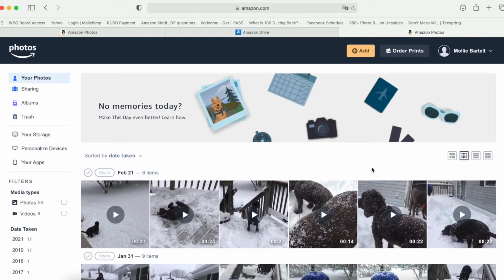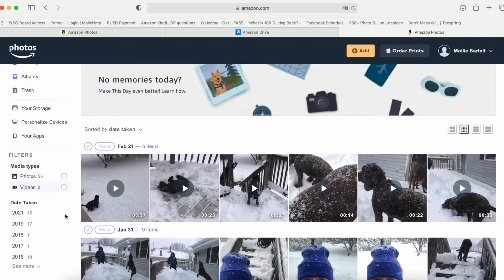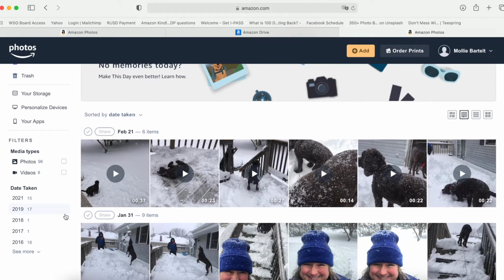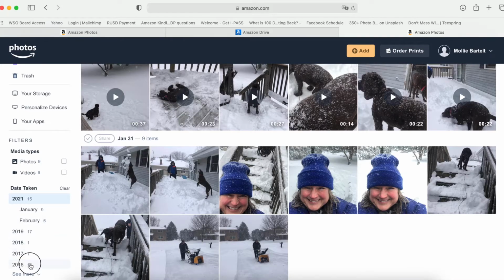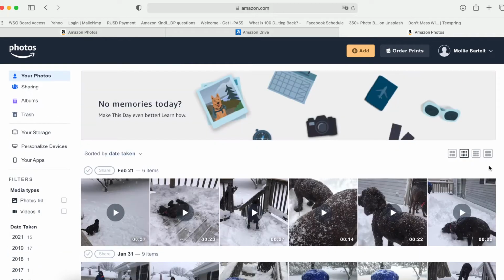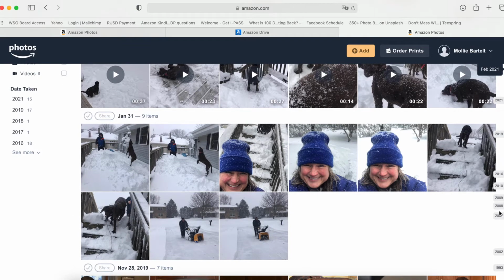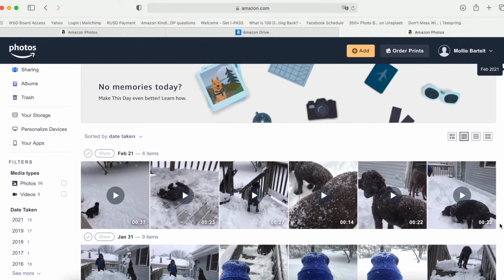Now in the Your Photos view, you can just go down a little bit further on that left-hand side and see filters. You can click just photos and videos. You can also click on what year they were taken. So if you wanted to narrow down what you were looking at, that's really helpful. I also noticed on the right-hand side, you have a timeline that might help you visually see which years have more photos in them.